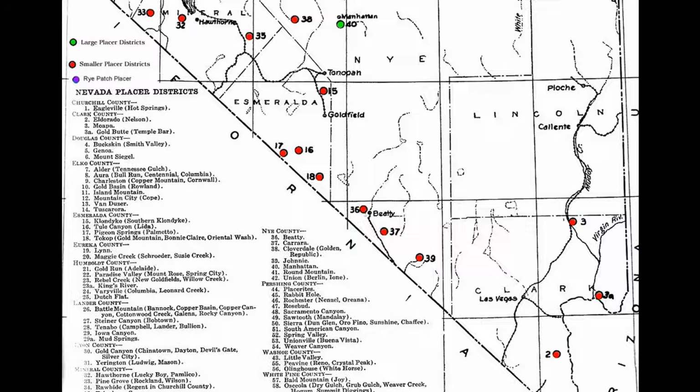Now number 39 here, that's in the southern part of Nye County, that's the Johnny District, and I know some people who have found some good gold. Number 36 up a little north of Beatty, I have a friend who tells me that there's good gold up there, although I've never particularly seen it, but he says he's seen some nice nuggets from that country. There's a lot of modern mining being done right now around Beatty, so there may be access issues. Further north along the border, 18 is Tokop, and 17 and 16 are a couple of placer areas. These have produced some nuggets too.